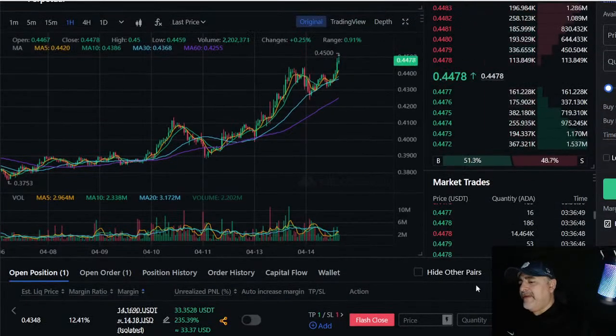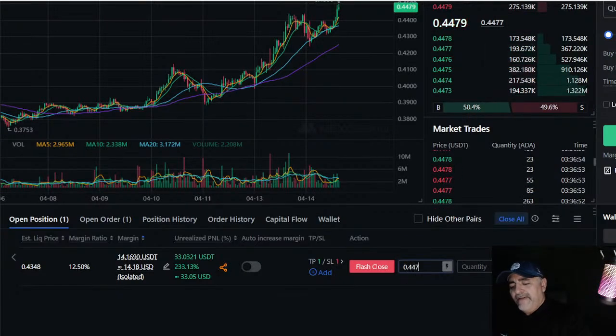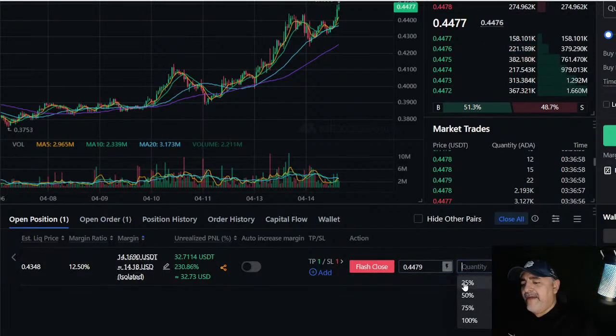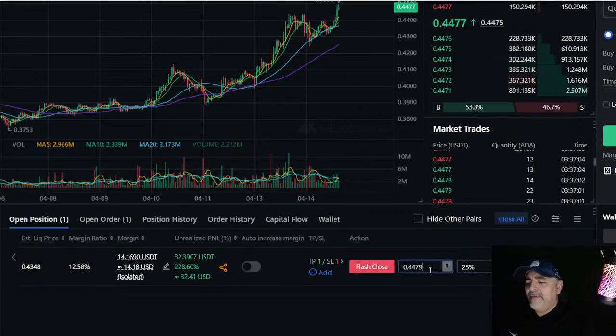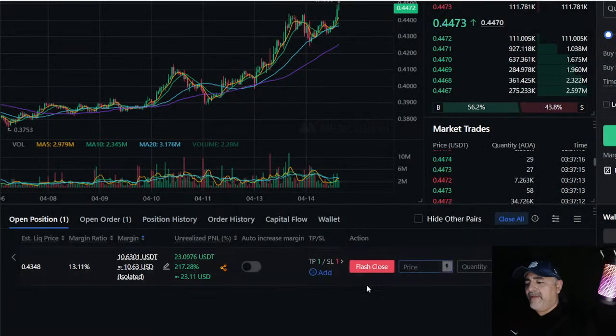So for instance here, let's play this right here and say, okay, VC, what I'm going to do here is take 0.4479, right? That's the price, 4479, and I'm going to sell 25% of this position. And let's put this here just so it has a scenario. So we're going to put 70. Let's close that out. All right, I'm going to close this long. And that's going to buy this out.